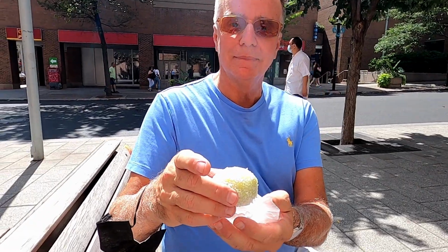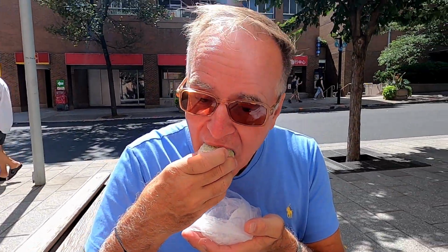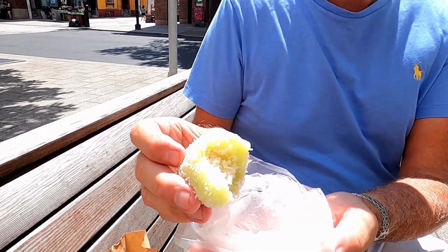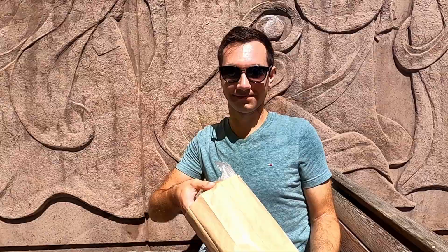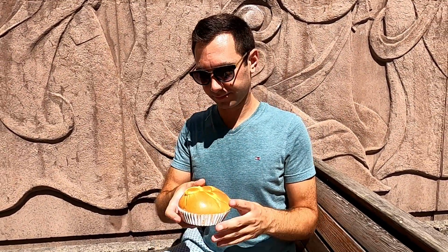We sat down outside to enjoy our dessert. Tom opened the bag and started with the honey melon mochi, which was loaded with coconut flakes on the outside as well as on the inside. I had the melting custard filled bun, which was very tasty, just like the mochi and the other custard bun.